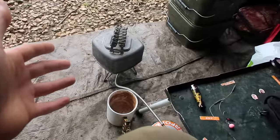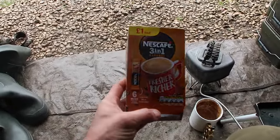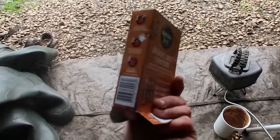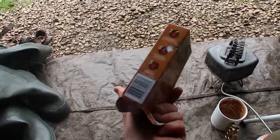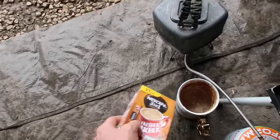That'd be rude not to put a coffee in, would it? I've got these bad boys as well. Look at these. I think I spoke about these in the last vlog. They're like caramel sexy lattes, they are. They're absolutely banging. They're only a pound as well. If you haven't tried them, get on them. They're absolutely brilliant. Just put a sachet in there, top it up with a little bit of milk, and then top the rest up with water. I tell you, on point they are.